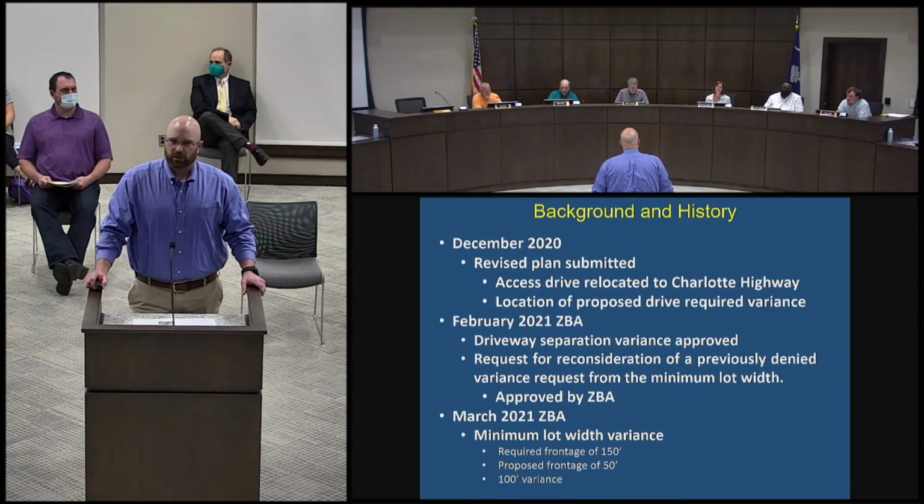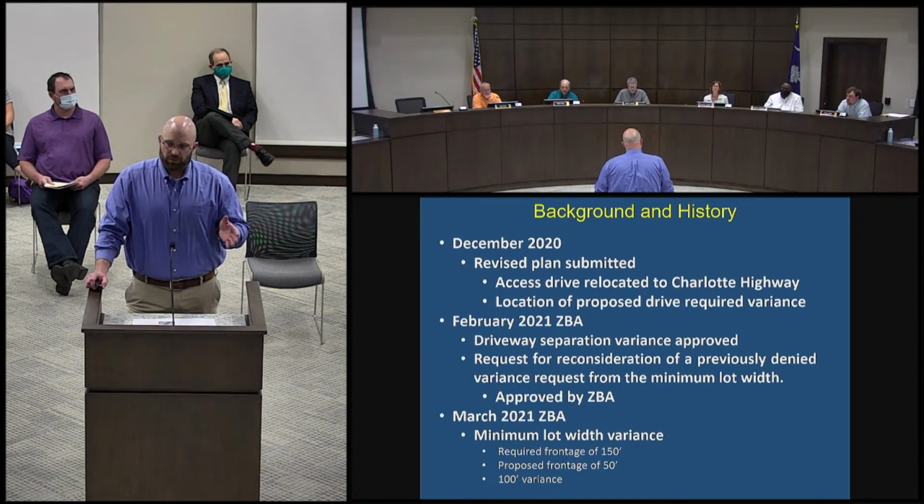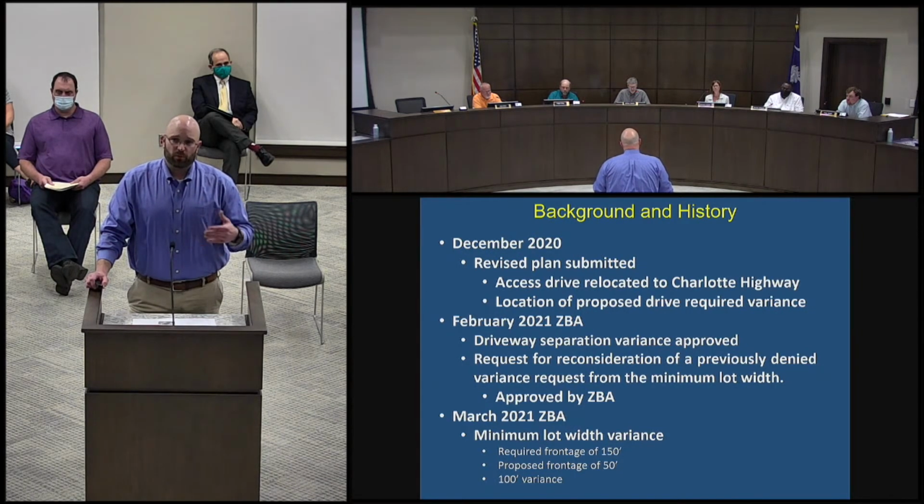In December of 2020, they submitted a revised site plan to staff. Staff reviewed that, and the access drive was relocated to be off of Charlotte Highway. And the location of the proposed drive, which was approved by the Zoning Board of Appeals in February, required a variance from the curb cut separation. Then at the same meeting last February, they came before y'all with a request to rehear this for the lot width variance, which is why we are here before you tonight. It's virtually the same site plan as it was last month. I have some illustrations here I'll show you as we go through the PowerPoint.